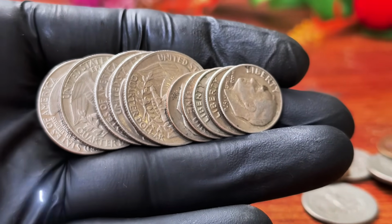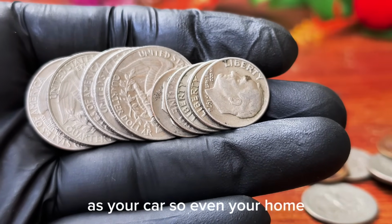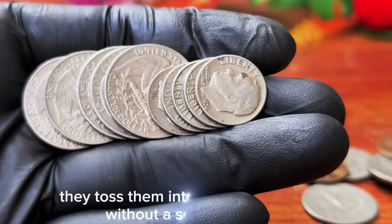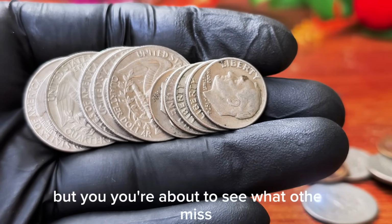Just one of these rare U.S. quarters could outvalue your retirement savings, your car, or even your home. And most people toss them into vending machines without a second thought. But you're about to see what others miss.